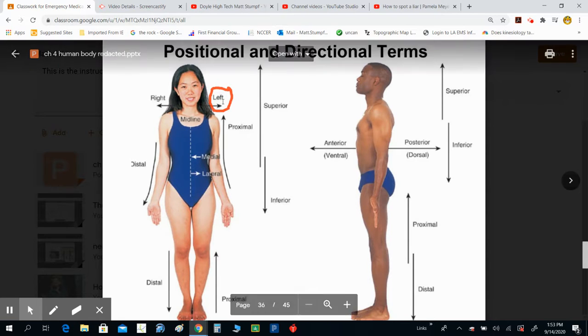The patient's right is always the right. A way to remember that is the patient is always right, even though it's not true. All right. The patient's left side is the patient's left side. The patient's right side is the patient's right side. When we're referring to right or left, that's what we're talking about.